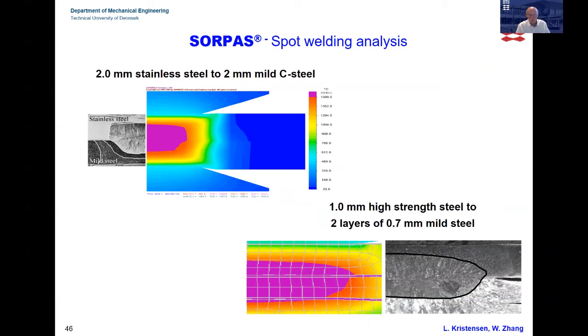The second case was provided by PSA, who wanted to see if SORPAS could do what they couldn't do with their own modeling. And so we did a blind test where we had to simulate the spot weld of 1 millimeter high strength steel, that's the upper one here, to 2 layers of 0.7 millimeter mild steel, a typical joint in automotive engineering industry. Only after we provided this simulation to them, they sent us their metallographic study of the weld, and based on the very nice agreement between the two, they decided to buy a license of SORPAS.